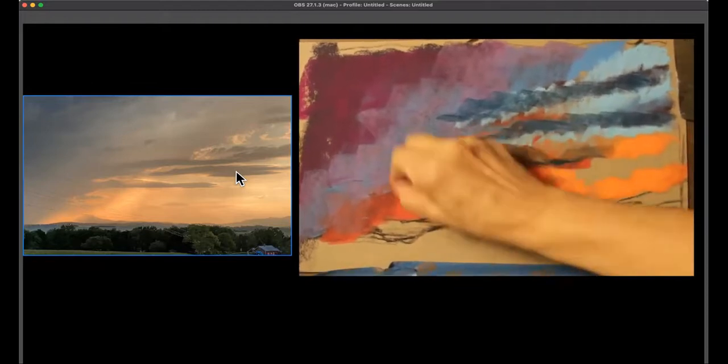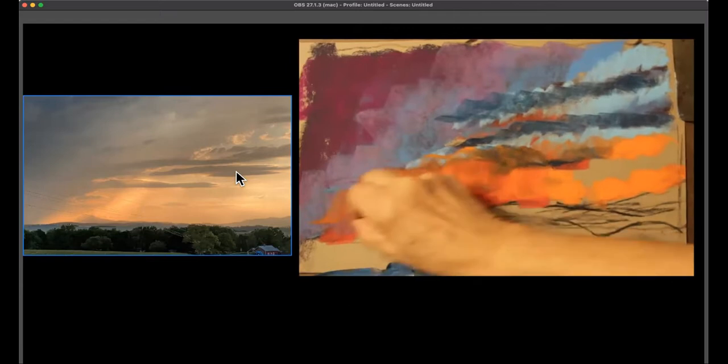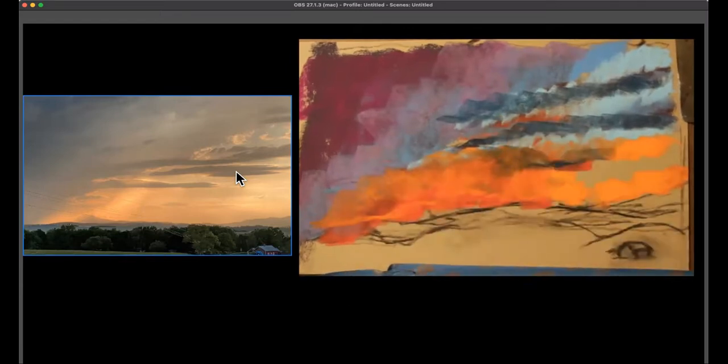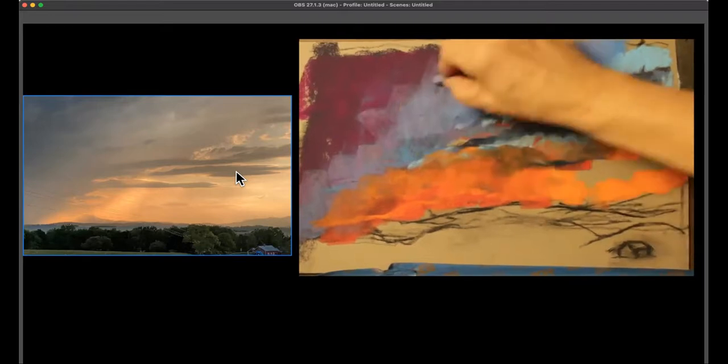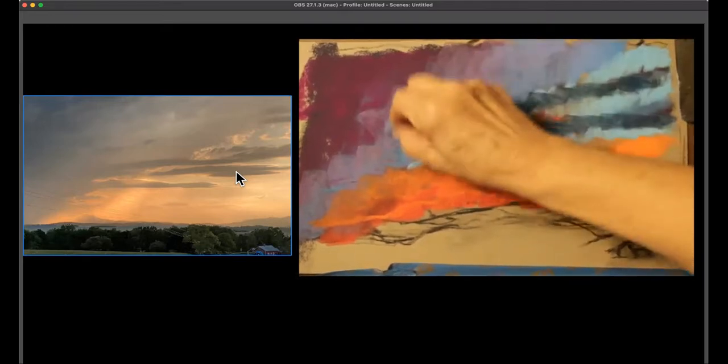Well, I sort of felt like I started it too gray. So I kind of came back from that with the magenta. That orange you just put in was fantastic.